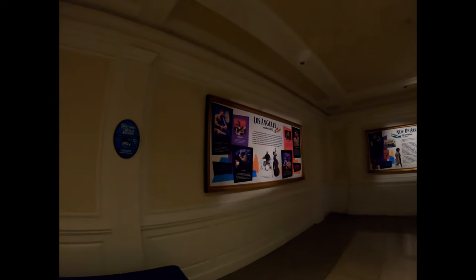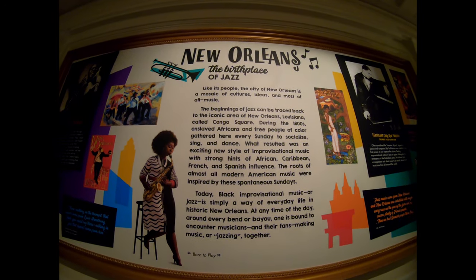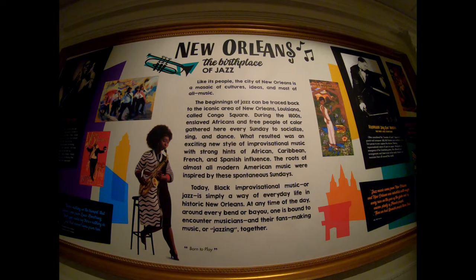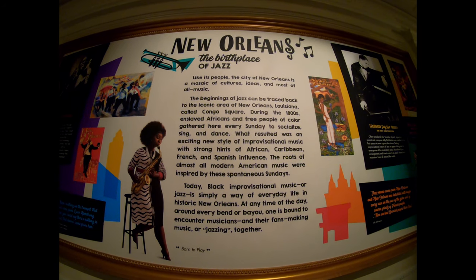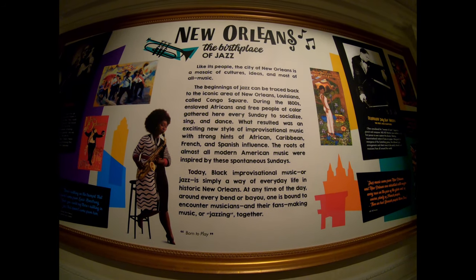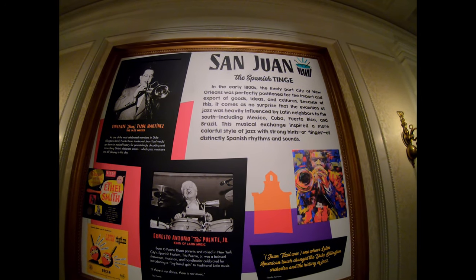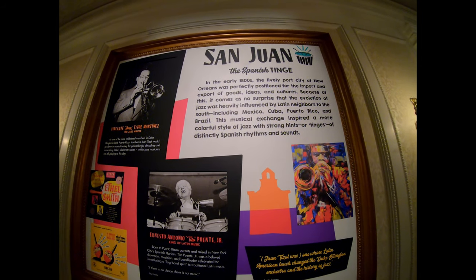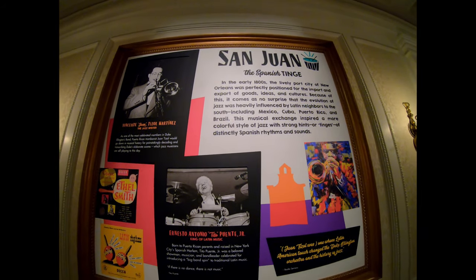It's called The Soul of Jazz, an American Adventure. It says the beginnings of jazz can be traced back to the iconic area of New Orleans, Louisiana, called Congo Square. During the 1800s, enslaved Africans and free people of color gathered here every Sunday to socialize, sing, and dance. What resulted was an exciting new style of improvisational music with strong hints of African, Caribbean, French, and Spanish influence. The roots of almost all modern American music were inspired by these spontaneous Sundays. That's my band name now, Spontaneous Sundays. It's heavily influenced by Latin neighbors, Mexico, Cuba, Puerto Rico, and Brazil. So then it got more colorful because of the tinges of distinctly Spanish rhythms and sounds.